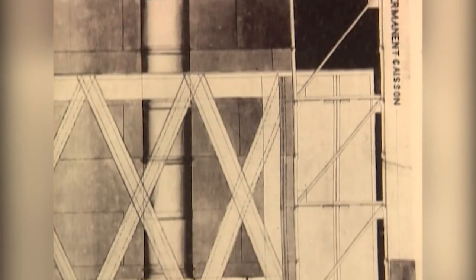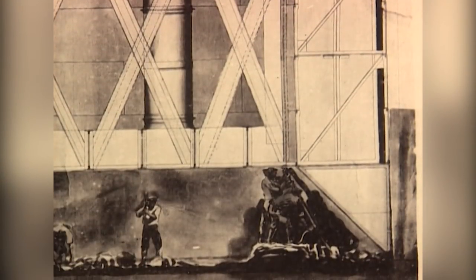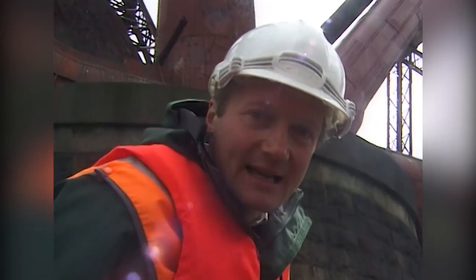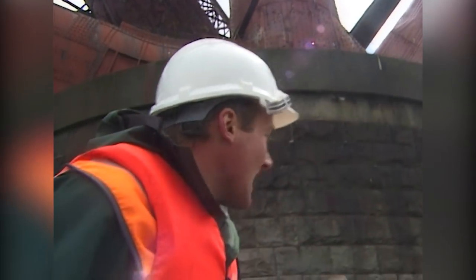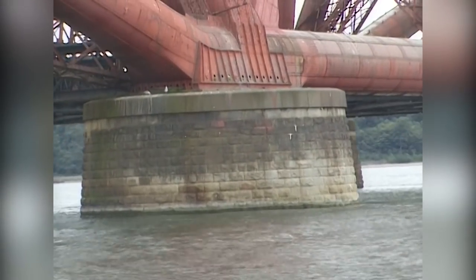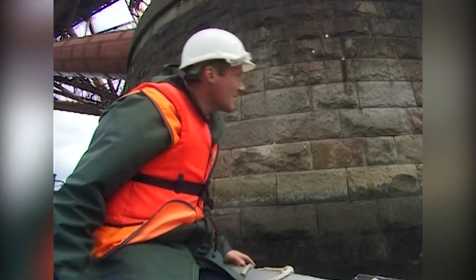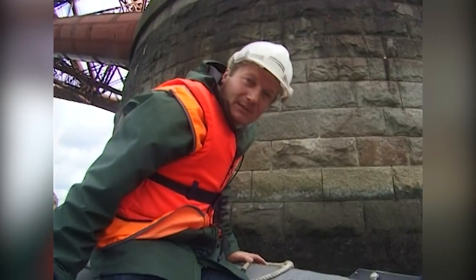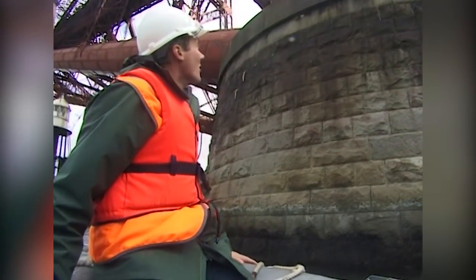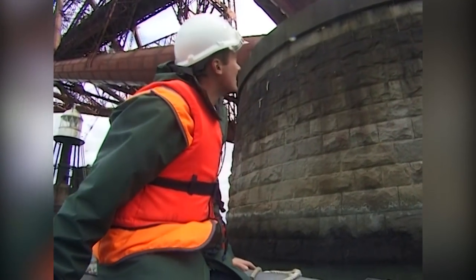Amazingly, no men were lost at all in the sinking of the caissons and the construction of the foundations. Men were sick, of course, because it was horrendous working conditions down there, and working under the seabed in the winter, very difficult indeed. When they'd finished, then they would fill the caisson with concrete, facing it with these granite blocks to form this enormous foundation.